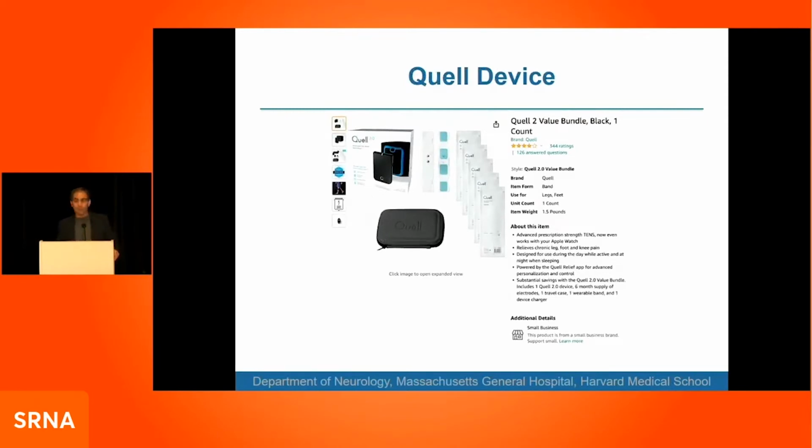This is a picture from Amazon. You could buy one. This is still kind of on the expensive side. They have many, many cheaper ones. They have some that are like 37 bucks. And they all do the same thing. They all apply an electrical current. Some will say, oh, we do this type of current, and some will say, we do that type of current. And I don't really know which one's best, if there is a best, because they all rely on that same spinal cord suppression mechanism. But this company was particularly interested in our disease, so we partnered with them.